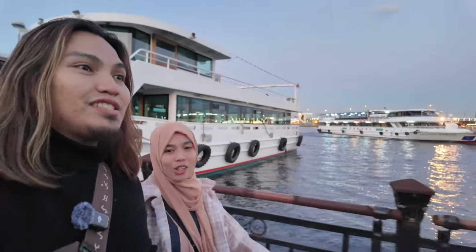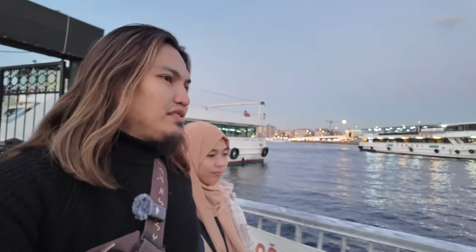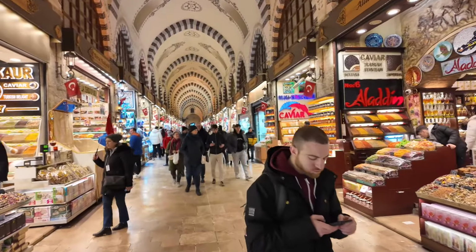Enjoy siya. And it's just, it will only cost you 100 lira. So parang nasa, magkano in pounds? Mga 3 to 4 pounds. 3 to 4 pounds lang siya. Yeah, worth it. It's really worth it.